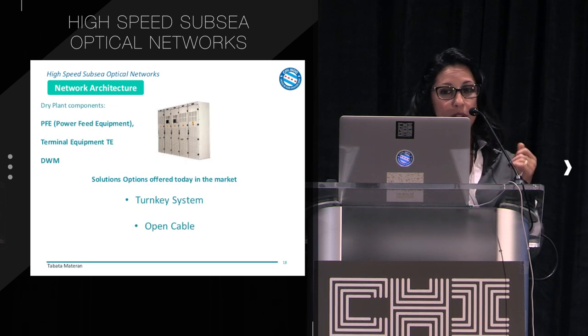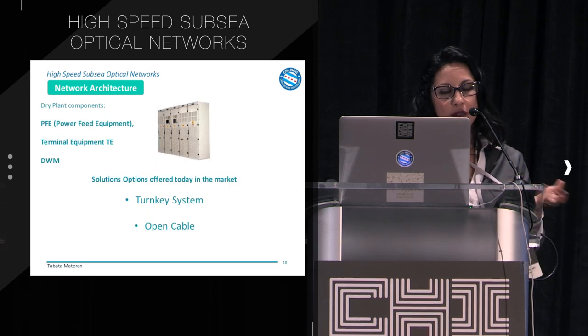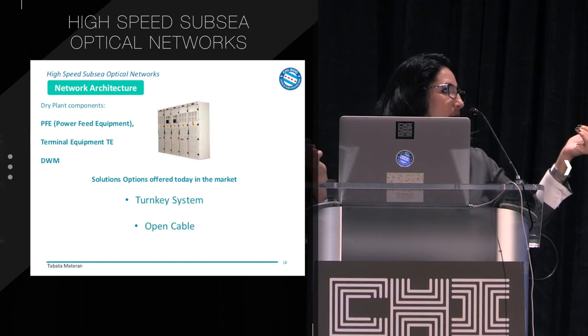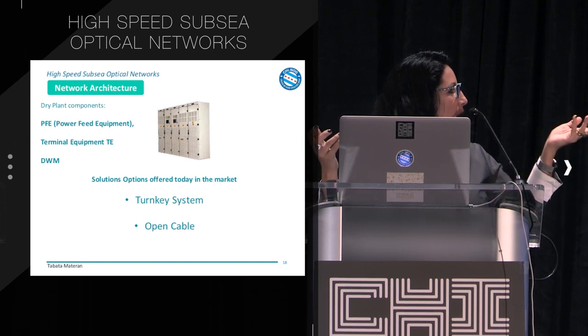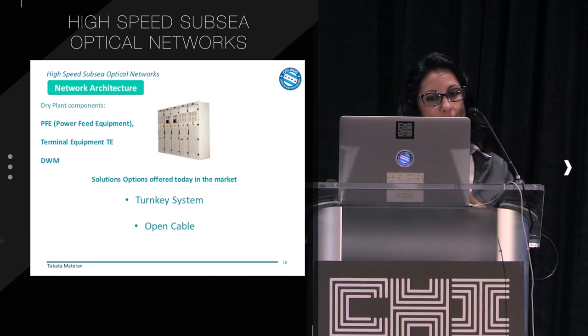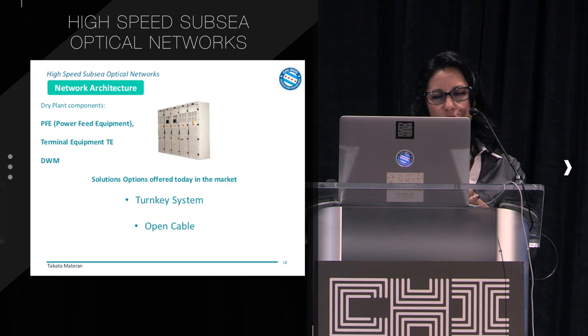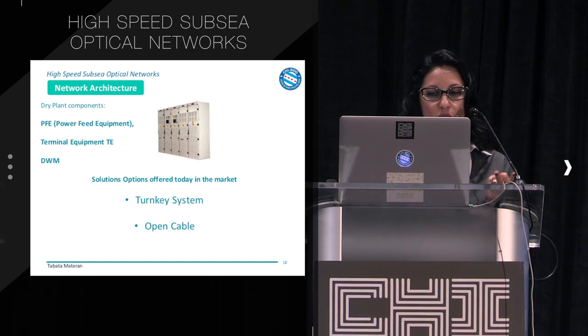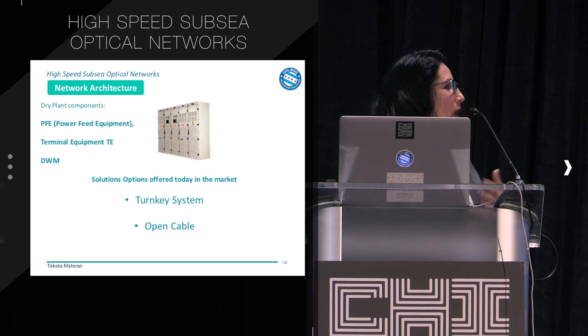The dry plant components. This is kind of basic. It's only to power the system, the terminal equipment, and the DWDM. What I wanted to show you here is mainly that the providers out there are offering two options, the turnkey system and the open cable system.